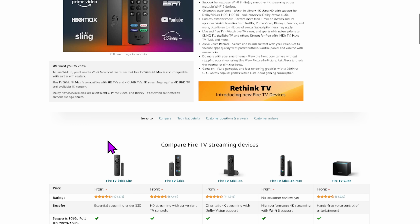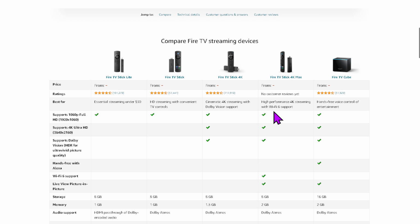All right, so if we scroll down here, you can see that they have a nice little chart, and it shows you that the previous sticks, they don't have the Wi-Fi 6 support, of course.